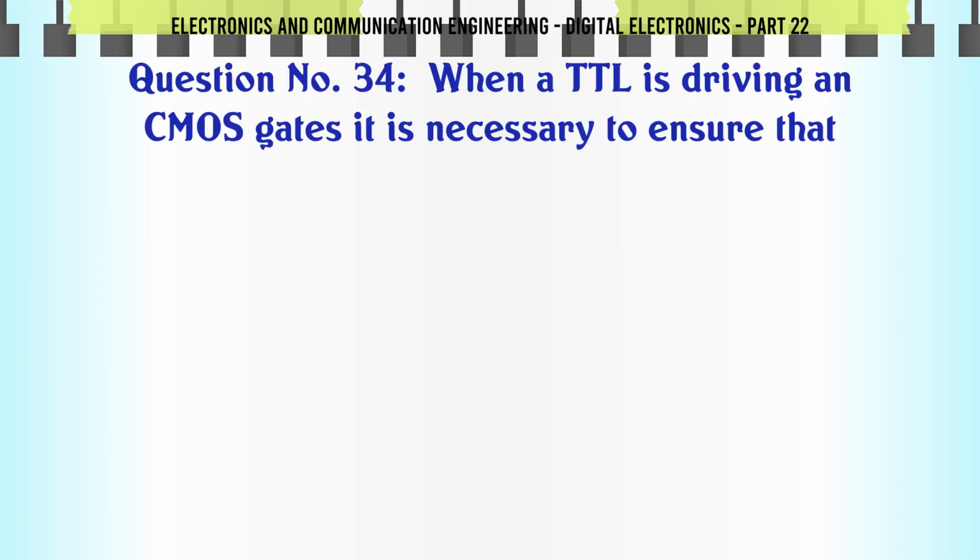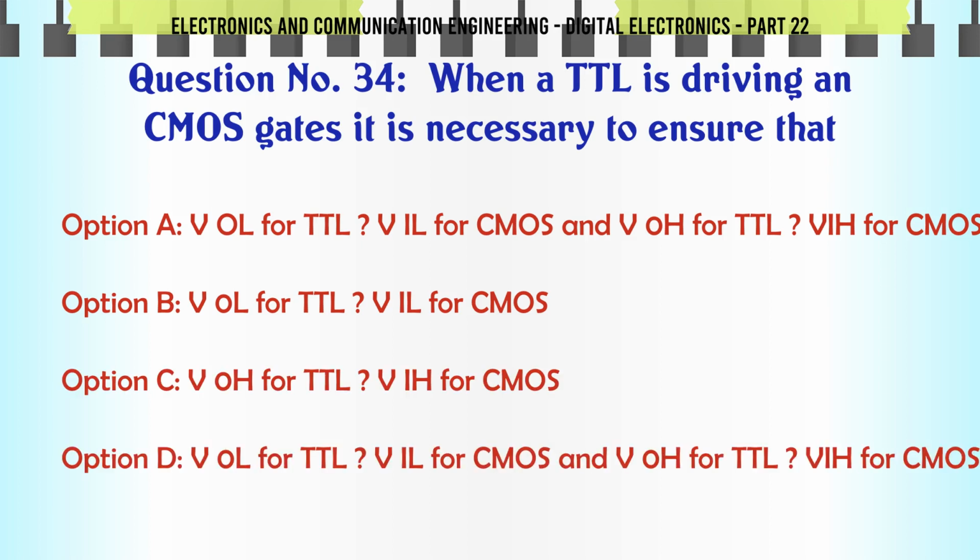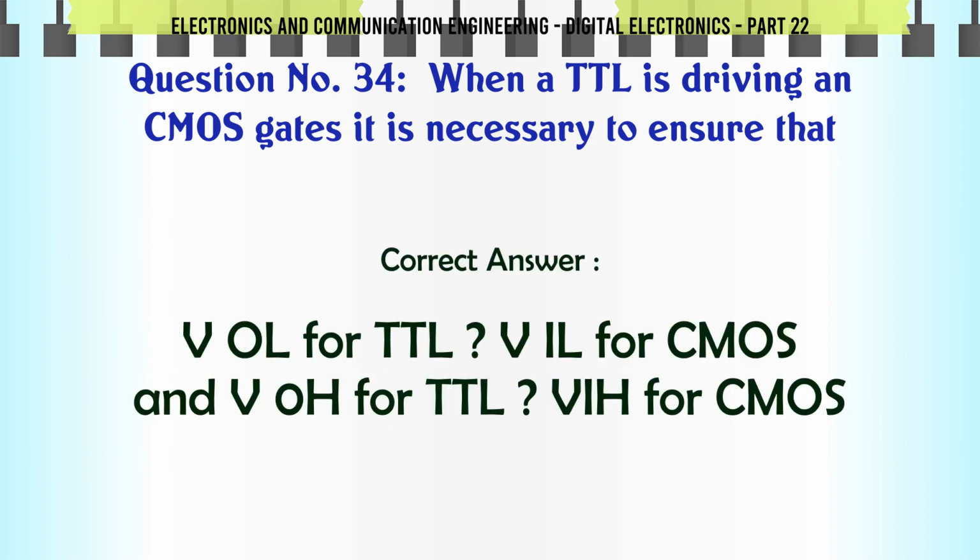When a TTL is driving a CMOS gate, it is necessary to ensure that A. VOL for TTL, VIL for CMOS, and VOH for TTL, VIH for CMOS. B. VOL for TTL, VIL for CMOS. C. VOH for TTL, VIH for CMOS. D. VOL for TTL, VIL for CMOS, and VOH for TTL, VIH for CMOS. The correct answer is VOL for TTL, VIL for CMOS, and VOH for TTL, VIH for CMOS.